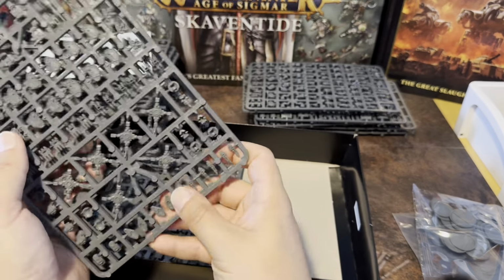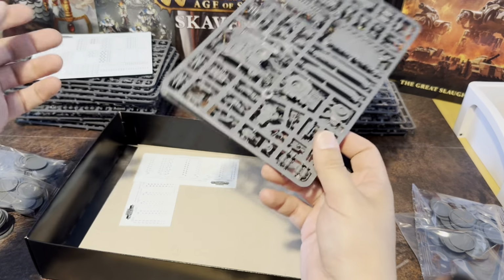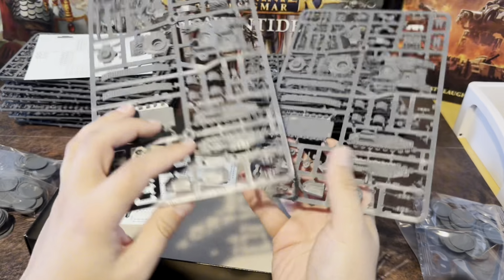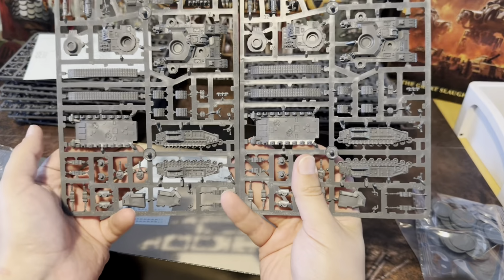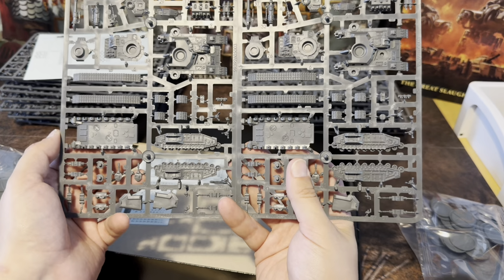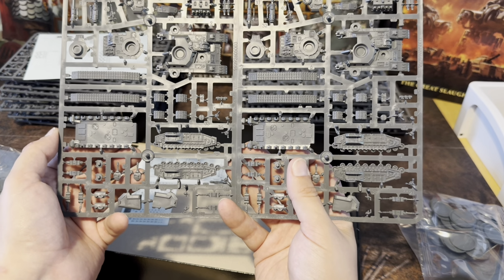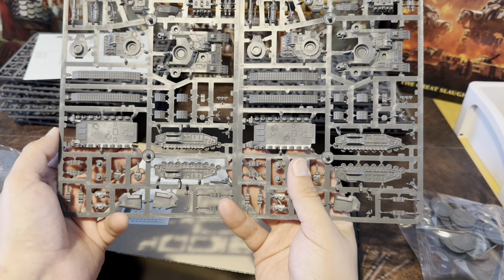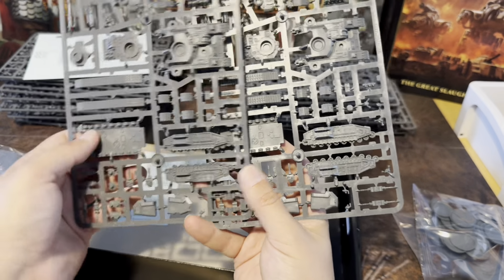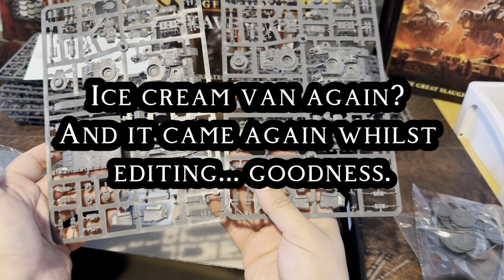And under here are the ones I've not yet used. Goodness, they are big, aren't they? I say they're big, I'm holding them in my hand on A5 sprues. But no, they are huge, huge tanks in the scheme of this game. Each one must be twice the size of a Sakaran. I reckon you could fit two Sakarans side by side on there. Big tanks. I look forward to building those.